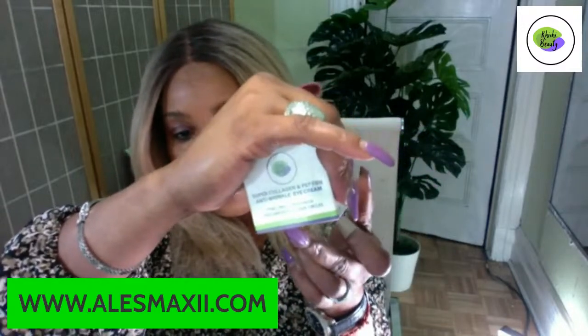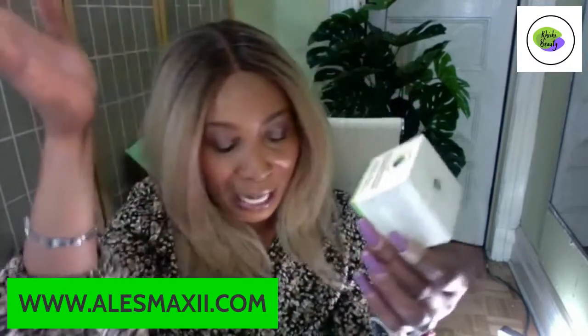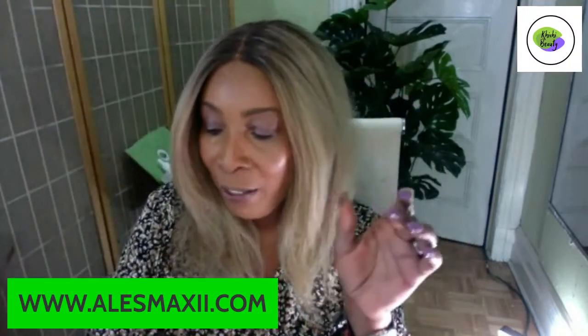And take a look. This is our collagen, super collagen peptide eye cream. And as you can see, our color right there, that there goes our purple, and there goes our green from our logo. And you're going to see that in every single product that we have, because yours truly is behind the design. There's our green, there goes our purple.